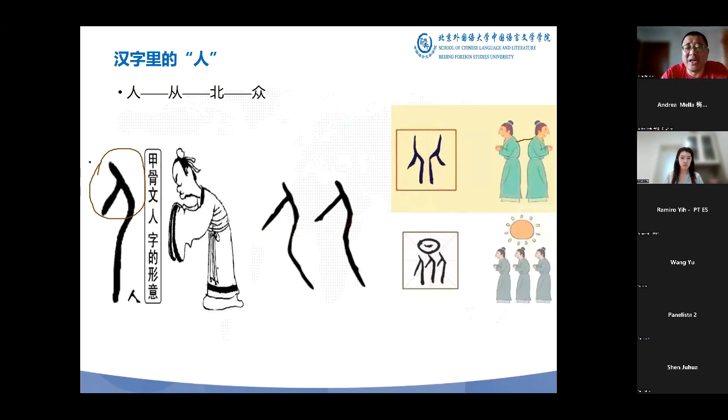So it expresses the meaning of many people. When we write many people, it's this character. In Chinese, we pronounce it 众. 众 in Chinese means a lot of people. One person is a person. Two persons is follow. Three persons is the public, a lot of people. One person, two persons, and three persons together have different meanings. Okay.